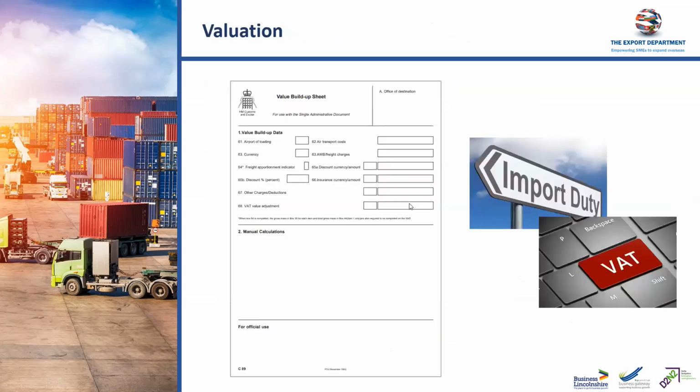Okay, valuation. So we touched upon this earlier. So from the 1st of January, if we don't reach an agreement with the EU, all our goods entering the UK will cease to be acquisitions, if you like, and instead they'll be imports. And as such, they'll be subject to import duty. So valuation is the process of assigning a customs value to your goods so that the correct level of duty and VAT can be applied.